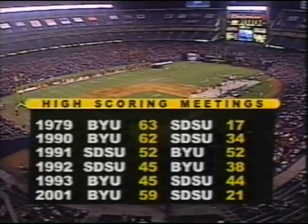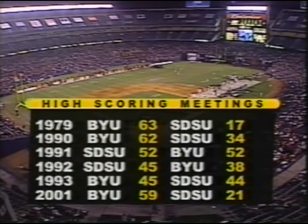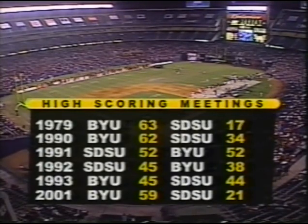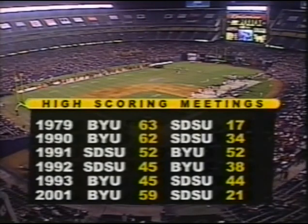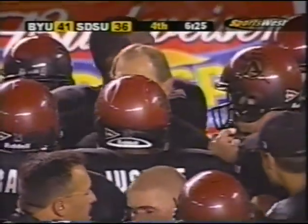We're back to the old days. This is some of the numbers that have been put up over the years. There was that 52-all classic, right smack dab in the middle. That 45-44 one in 1993, an amazing game as well. 92, a 45-38 one in San Diego State's favor. It has been one of those series where whoever has the ball last wins. The last time the Cougars were here, 2001, with the great Brandon Doman, Luke Staley teams.